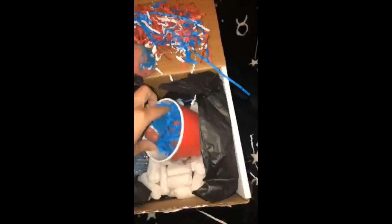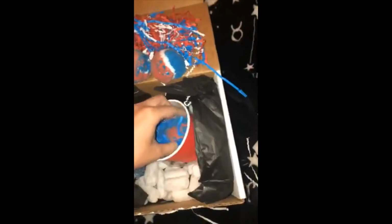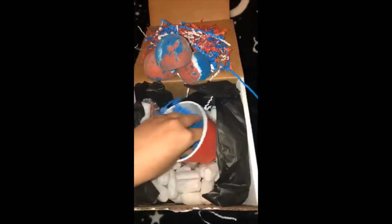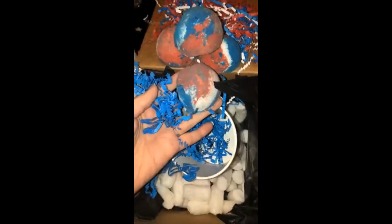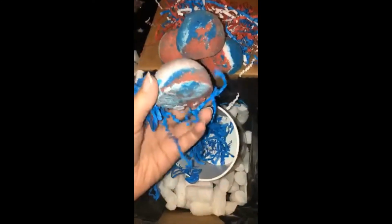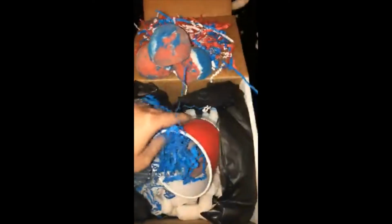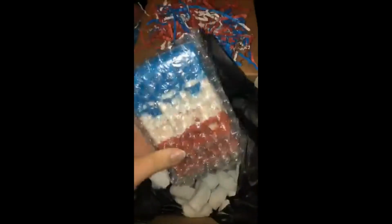So one, two, three, four. This cup was the same price as the other bath bombs. So even though these are smaller pieces, it is all the same weight. You're still getting the same amount of product. And then the last one in here is the waffle.